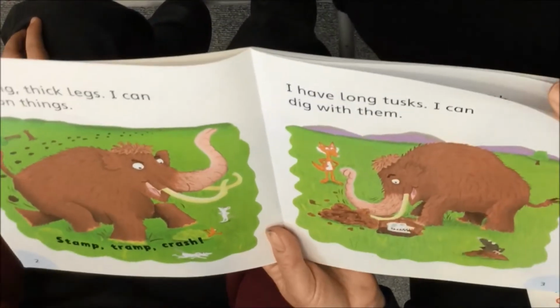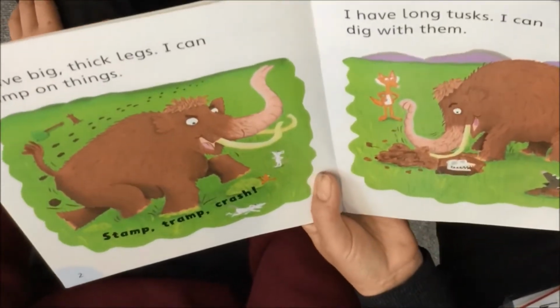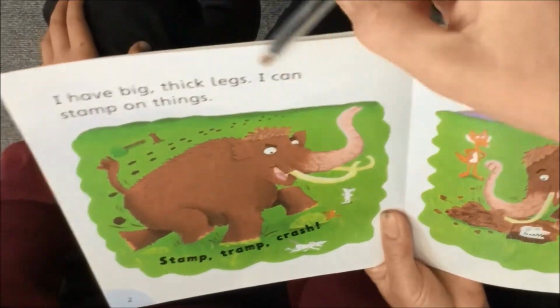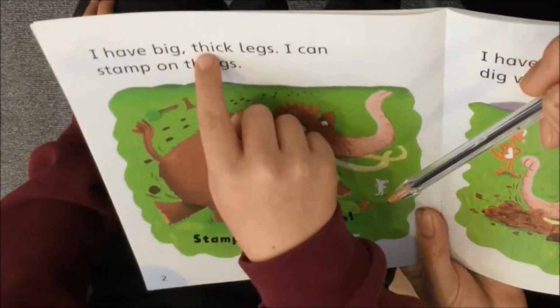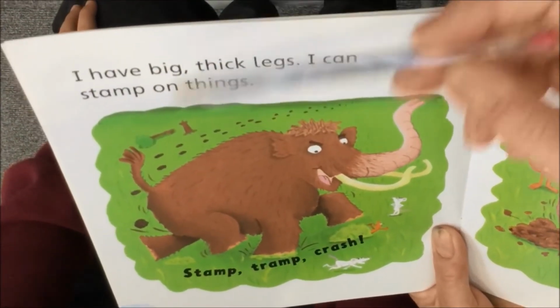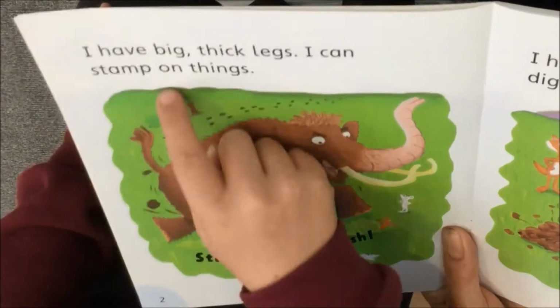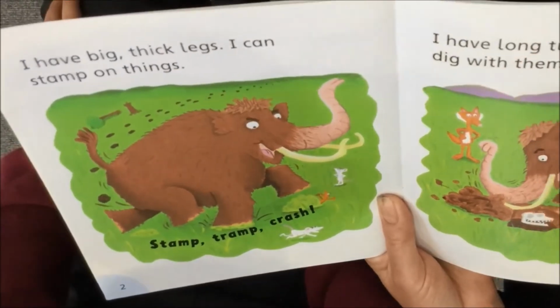Now, we're going to do a digraph spot now. Okay. I'm going to see, which digraph do you fancy spotting? See if you can spot a digraph in that sentence. Well done, that's a fantastic digraph. Which other one can you spot? Can you spot another one? Can you spot that digraph there? Fantastic.